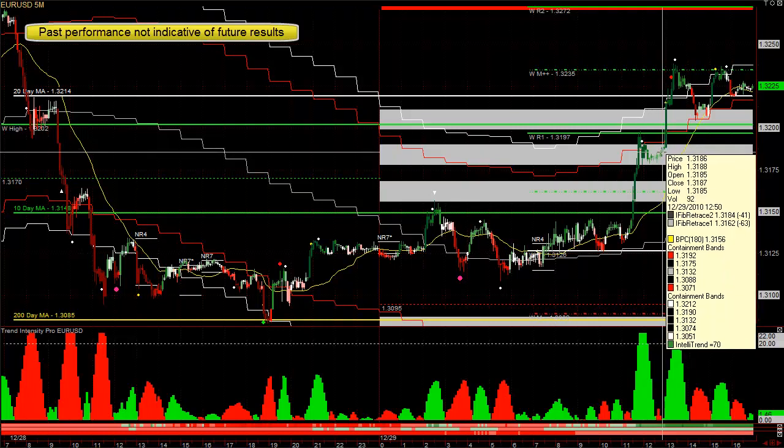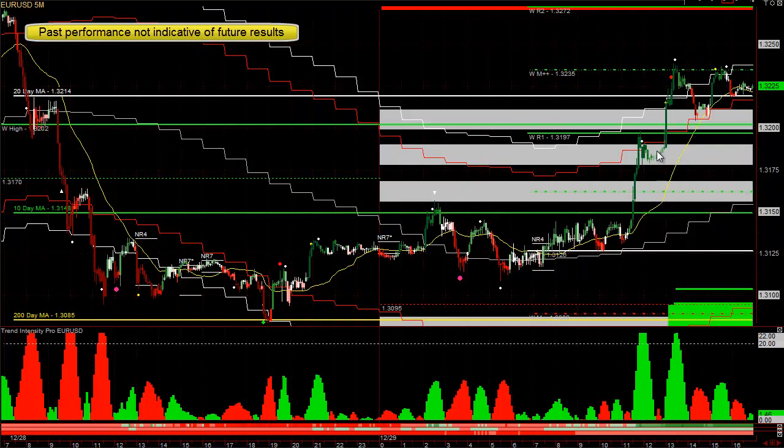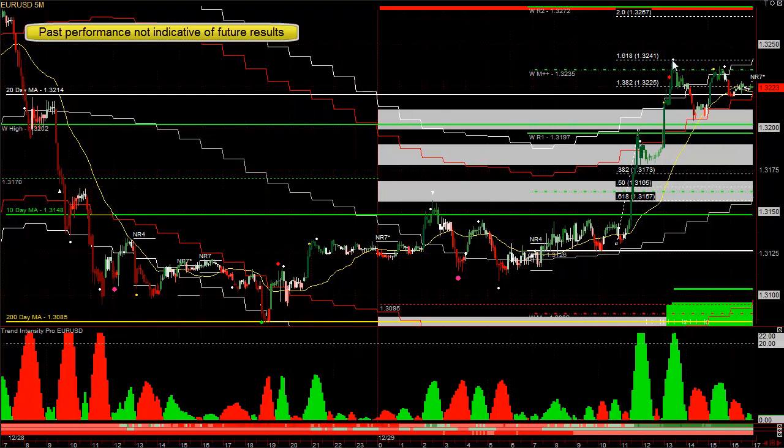You buy the breakout right here around 86 with your stop right underneath the low. Draw your fib off this previous swing, and that gives you an idea where your profit target is. You're risking 5 to 12 pips with a pretty good chance of making about 50. In this case, it went about 65 pips your way.